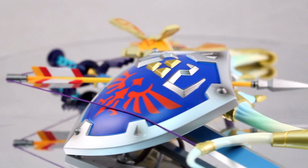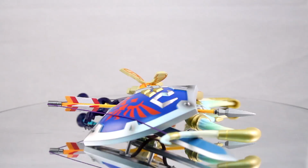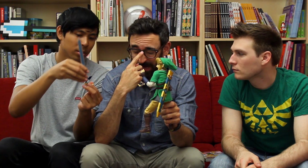I love that he comes with the accessories: the Master Shield, the Master Sword, the Beetle, and the bow and arrow. He can do the Hadouken pose, as he uses in Super Smash Brothers. And just like the Figma action figure, the sword goes in his hand by taking off the bottom piece of the sword, placing it through his hand, and securing it. That's called a pommel, my lord.